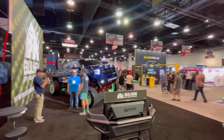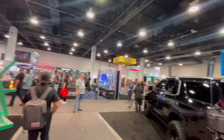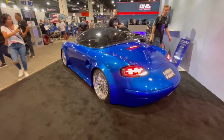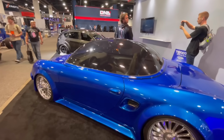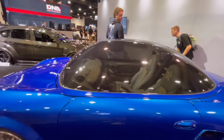Here we are in Central Hall, and you guys can see there's a lot going on here. So let's walk you through it. This thing is called the Poriero, and it is a Porsche Boxster that has had the roof chopped off and is just something out of science fiction. It looks like something from the Jetsons, really.